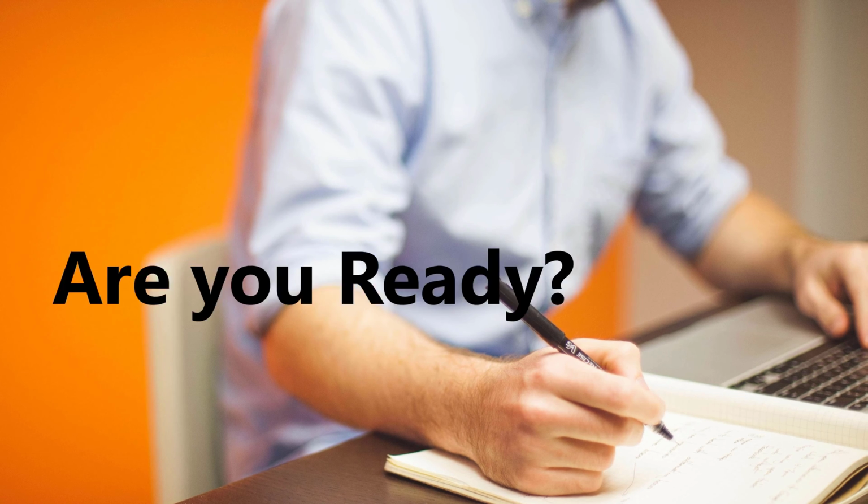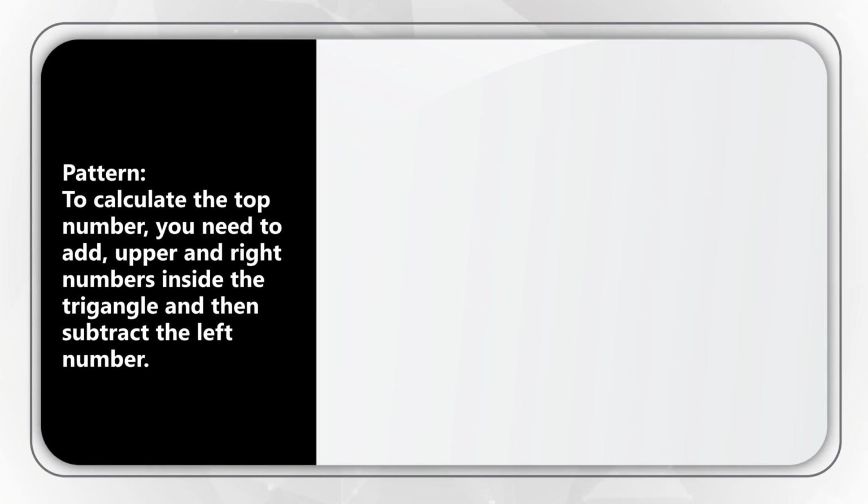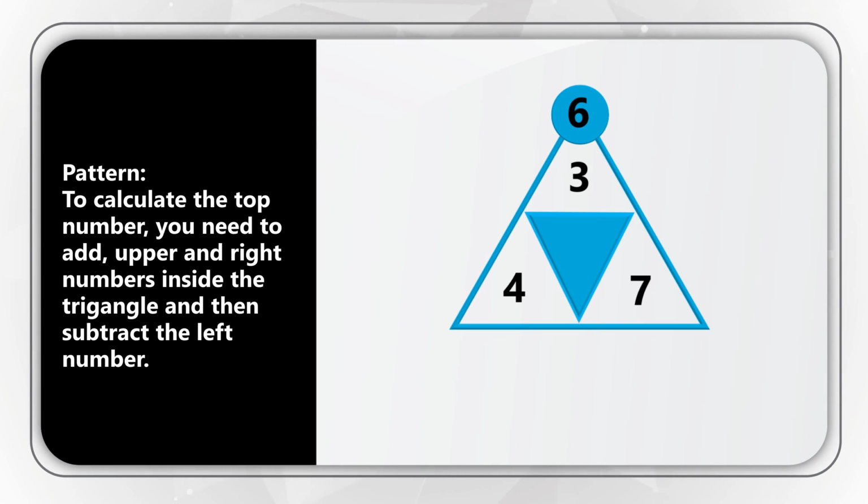Are you ready? Hear me out. The pattern here is that to calculate the number on the top of the triangle, you need to use the inside upper number added to the number on the right, and then you should subtract the left number.